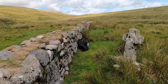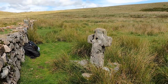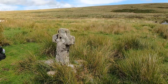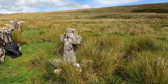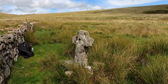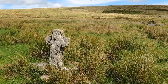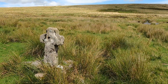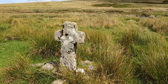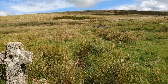Back in medieval times, there were three abbeys on the edge of Dartmoor: Tavistock Abbey, Buckland Abbey and Buckfast Abbey. Unfortunately, Tavistock Abbey was demolished during the dissolution of the monasteries in the 16th century, but the other two abbeys are still there. And the monks would walk across Dartmoor from one abbey to the other, and I think a lot of these stone crosses would have been the way markers, so they would have followed these crosses across the moors.